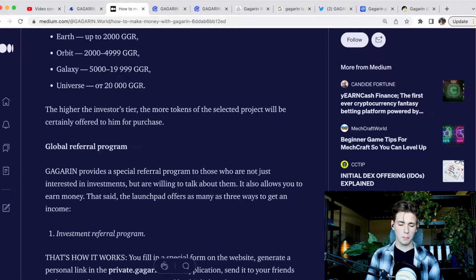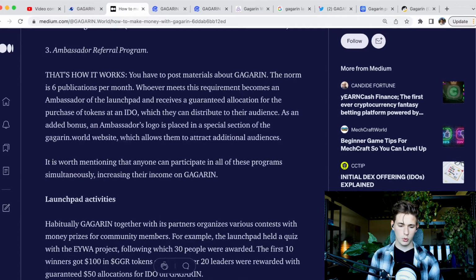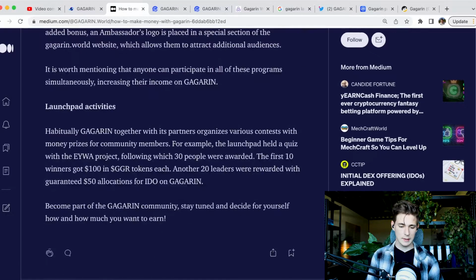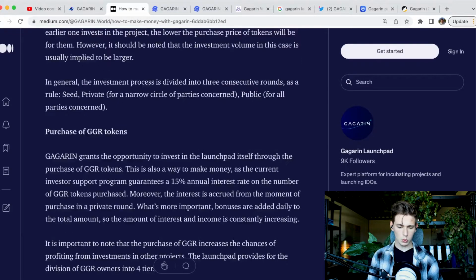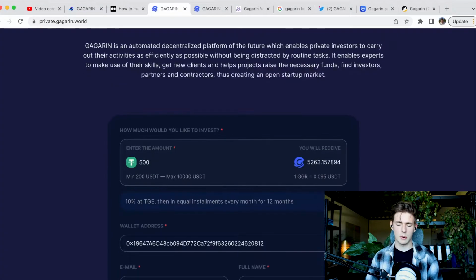We see the global referral program also helping you to earn passively. Gagarin provides a special referral program to those who are not just interested in investment but are willing to talk about them, right? So that's just a regular referral program where you can earn some free tokens. We see here the launchpad activities. Habitually, Gagarin, together with its partners, organizes various contests with money prizes, community members, etc. Right, so there's a lot of utility to owning this token, but then again, the token is very much in its early stages. You can buy it on the website.